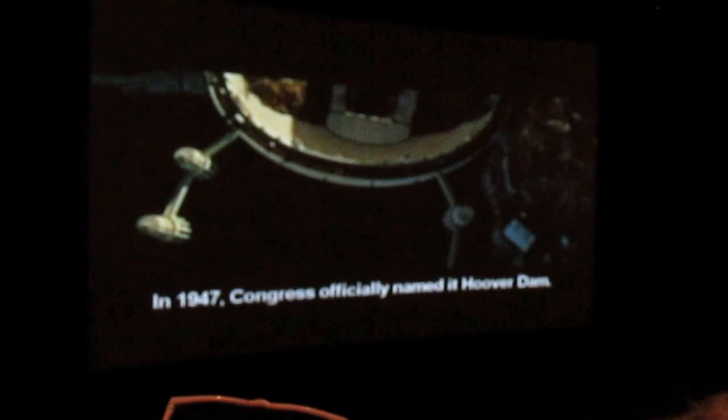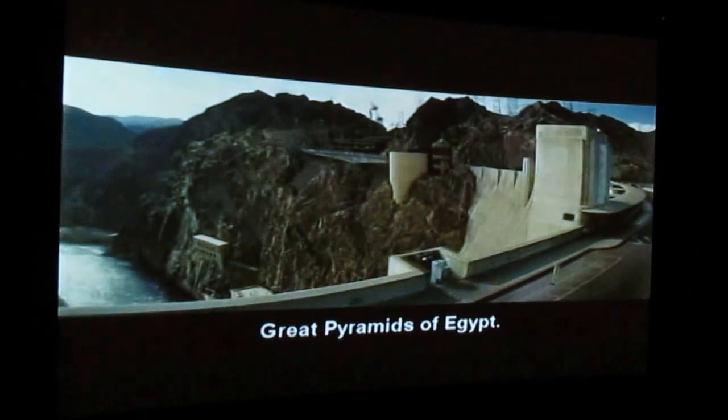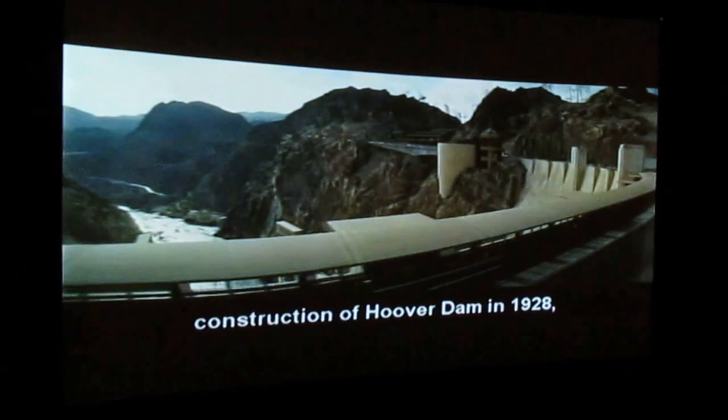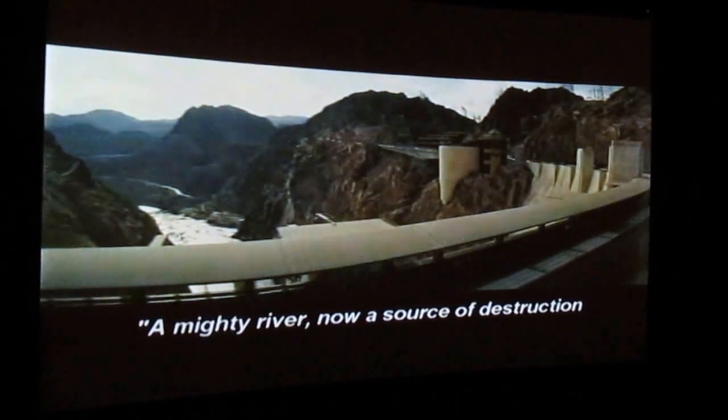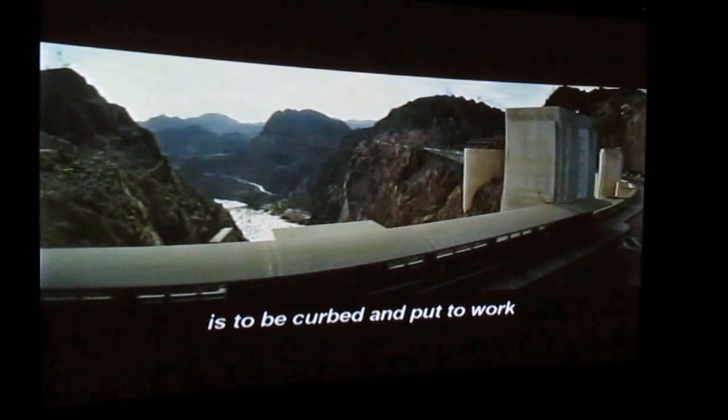Franklin Delano Roosevelt dedicated Boulder Dam on September 30th, 1935. In 1947, Congress officially named it Hoover Dam. Some call it the most prodigious engineering construction feat since the Great Pyramids of Egypt. When a U.S. Senate committee endorsed construction of Hoover Dam in 1928, its report said, "A mighty river, now a source of destruction, is to be curbed and put to work in the interests of society."